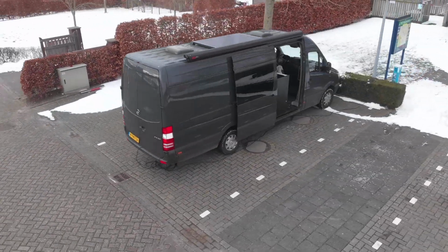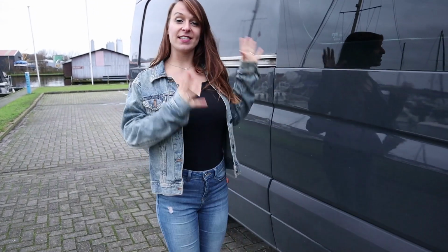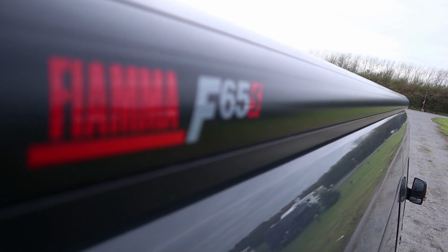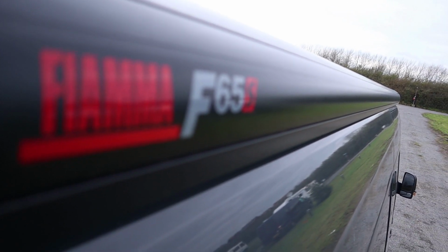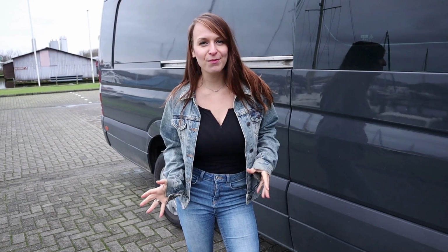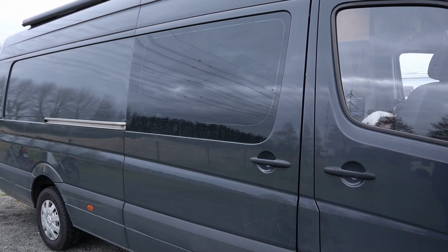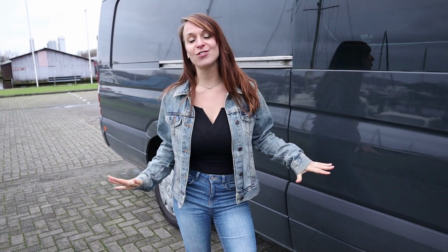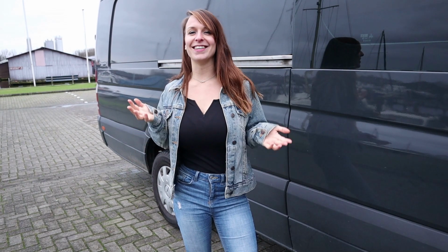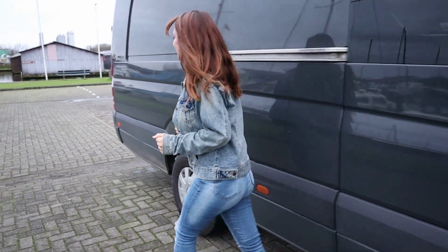The only thing why you can tell this is a camper van is the awning, really. We have a 4-meter Fiamma awning and I love that the color is black, so it integrates really well with the color of Bruce. We got one standard Mercedes Sprinter van window and we added the privacy glass, which I think looks really cool. And other than that, the outside is just really clean, which really makes it stealthy. And even our electrical hookup is tucked away inside, so I'll show you.